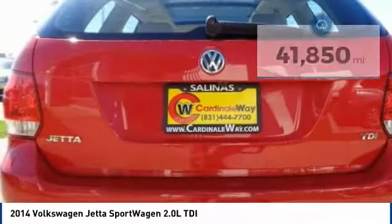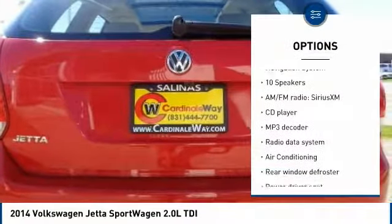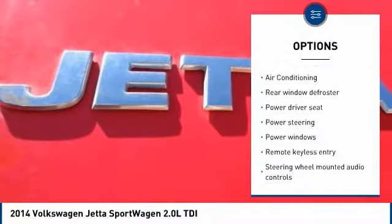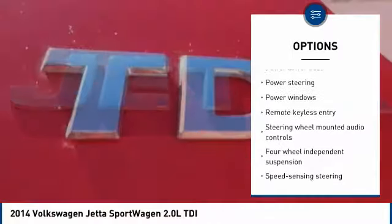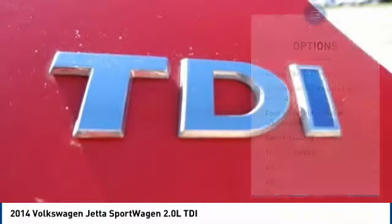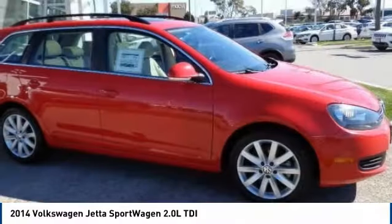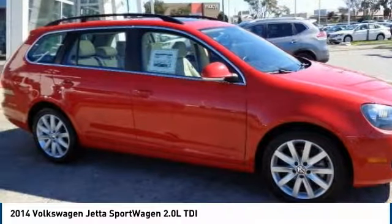Here are some of this vehicle's great options: power passenger seat, navigation system, traction control, air conditioning, leather-wrapped steering wheel, dual airbags, backup camera, power steering, alloy wheels, four-wheel disc brakes. Your new ride is just a phone call away.